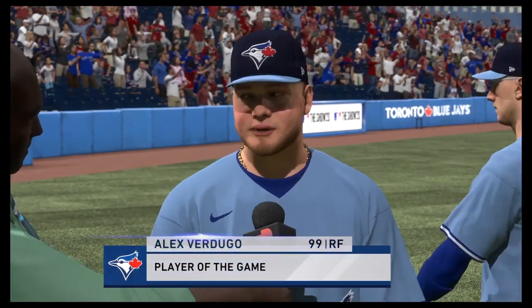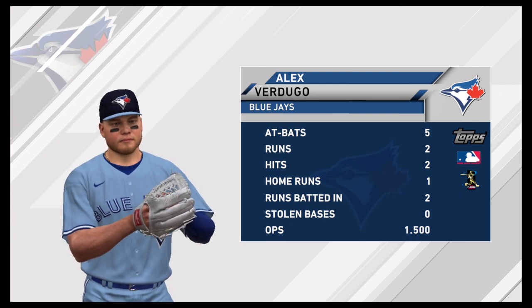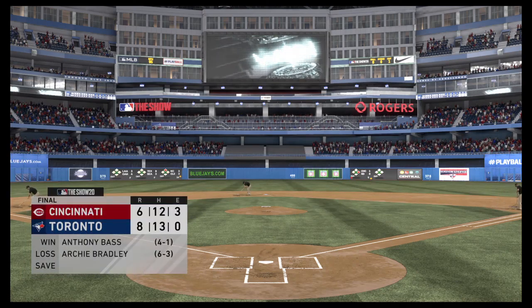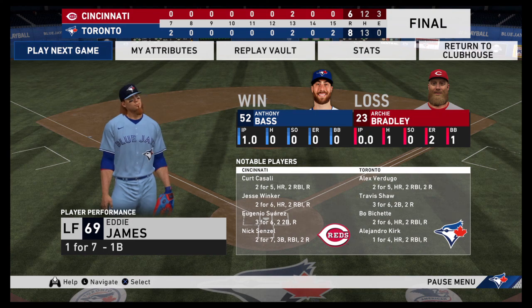Well, the lineup was clicking for him in this contest, and the man you see there was a major contributor. For that, he's the top player of the game. Yeah, he came through with a multi-hit game, and more importantly, they were big hits. He was a key contributor to the outcome of this one.